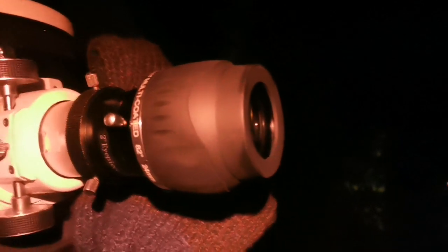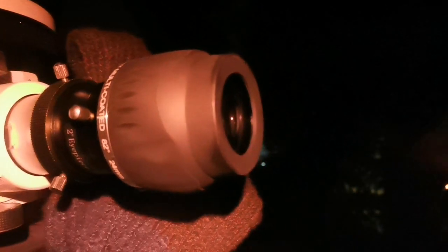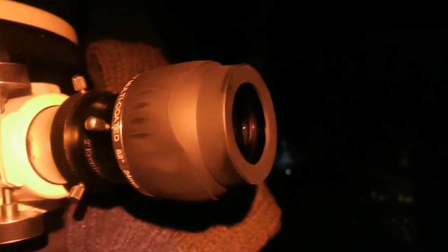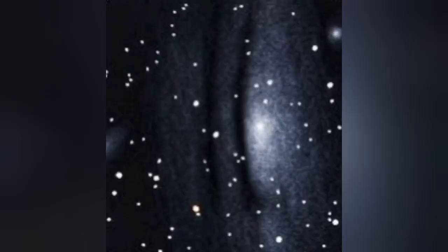The image quality of this, the field of view, and the neatness and tightness of the shape of the stars is very close to the Ethos. I must say this is really good, and you can see that, like the APM, the core of the Andromeda galaxy is very bright and dazzling. You can see the rest of the details, but the core is very bright.